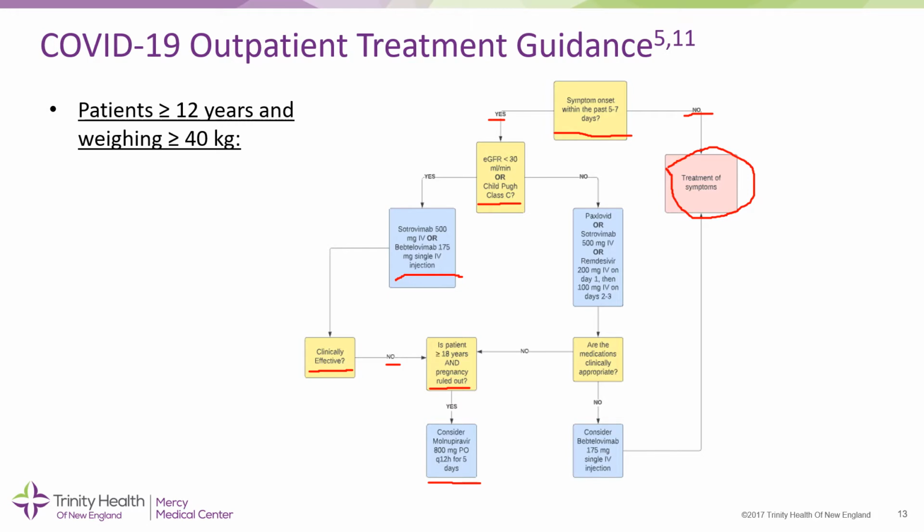Coming back to this box over here that we talked about, eGFR less than 30 or Child-Pugh Class C category. If the answer was no to either one of those, then we have some other options for this patient as well, such as Paxlovid or sotrovimab 500 milligrams IV, or we can do remdesivir 200 milligrams IV on day 1, then 100 milligrams IV on days 2 and 3. After choosing a therapeutic option here, we also have to consider were those medications clinically appropriate or effective for this patient.